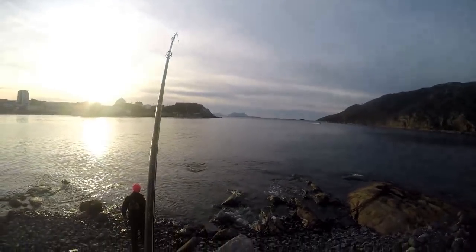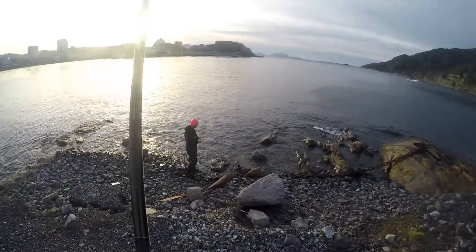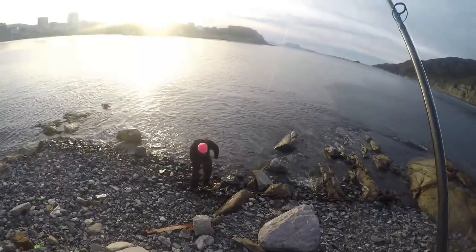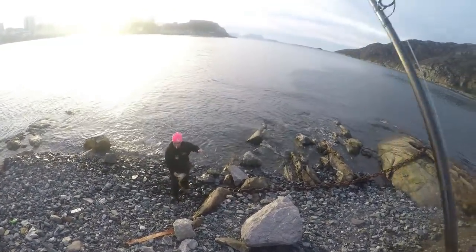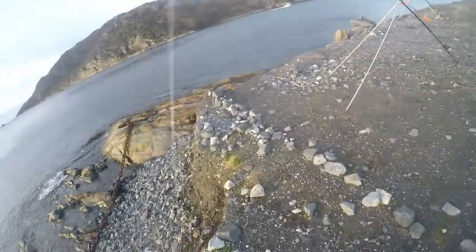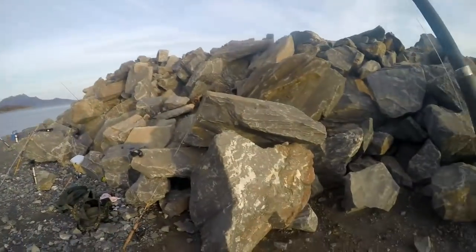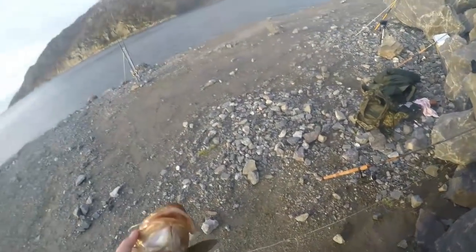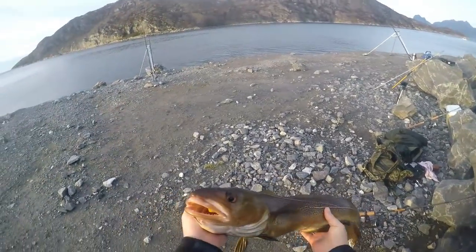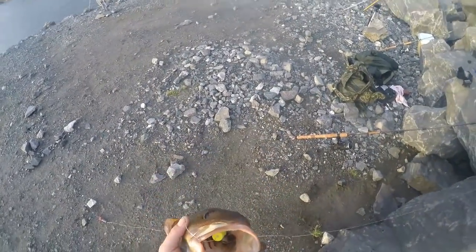Oh, that looks a decent cod. Ah, he's only a baby, isn't he? Look at the colour of that. Bring him up closer, mate. Oh, is he? Need the bar. There, go on. Seem to be in the spot today. Look at that. Stunning. Stunning, stunning little fish.